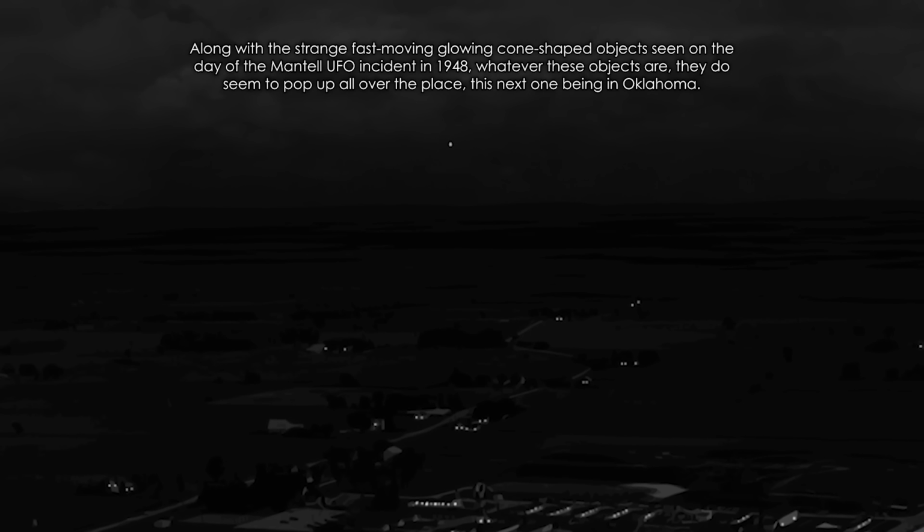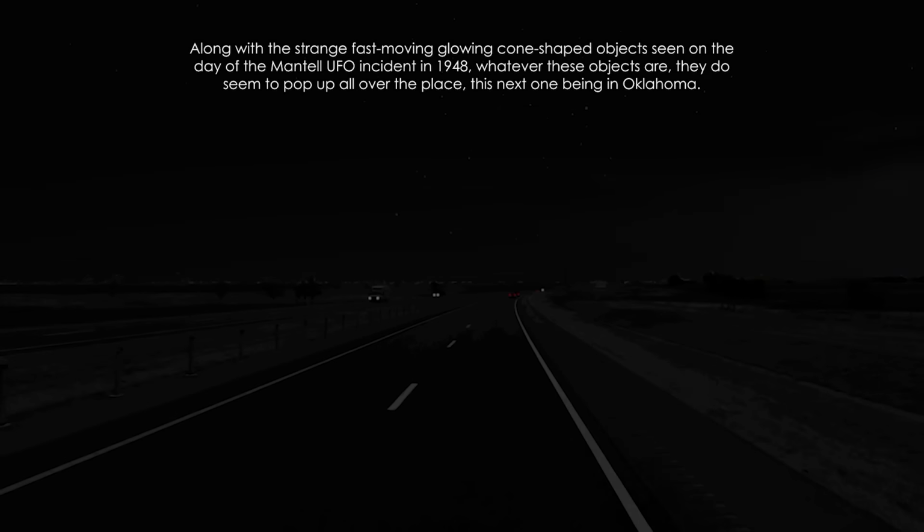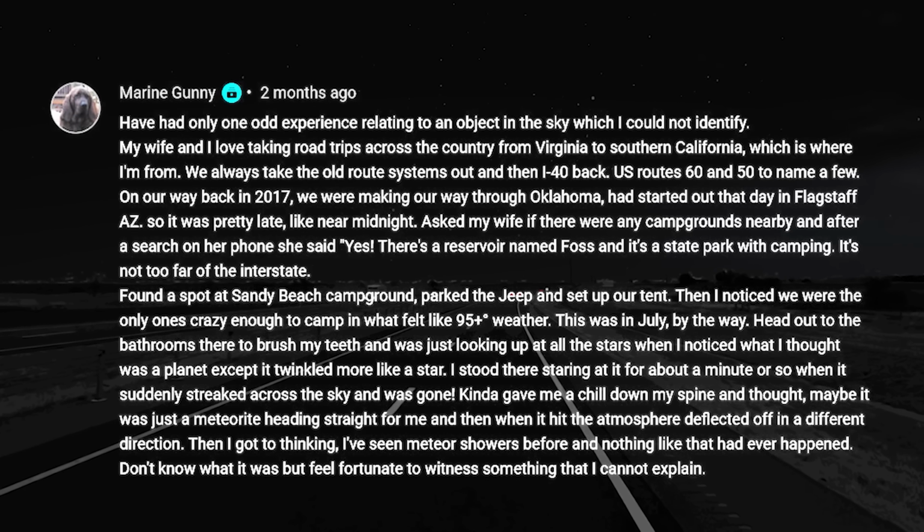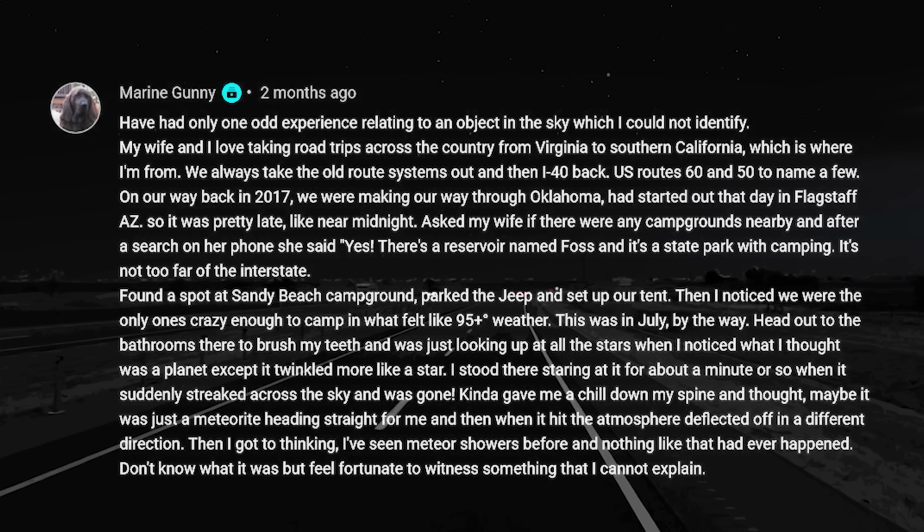Along with the strange, fast-moving, glowing, cone-shaped objects seen on the day of the Mantell UFO incident in 1948, whatever these objects are, they do seem to pop up all over the place, this next one being in Oklahoma. Marine Gunny writes, "I've only had one odd experience relating to an object in the sky which I could not identify. My wife and I love taking road trips across the country from Virginia to Southern California, which is where I'm from.